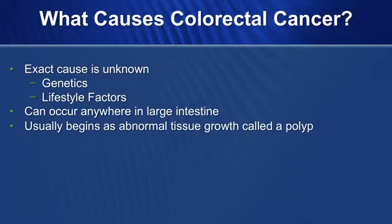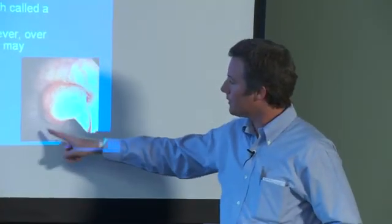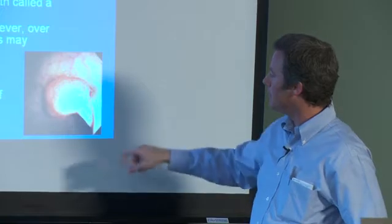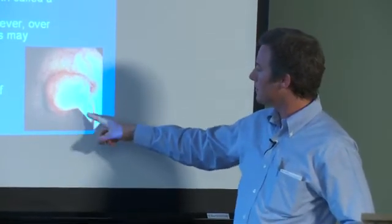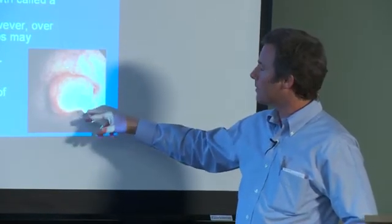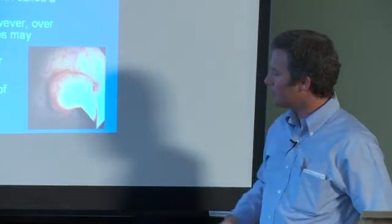It almost always begins as an abnormal tissue growth called a polyp. And this is one example of a polyp. The normal colon is surrounding this, and we're looking through a colonoscope here into the bowel, and that's the lumen, that's where you're going. And this is a stalk and a growth on that stalk like a mushroom. That's what we call a pedunculated polyp. Some polyps are flat against the wall. This one happens to be pedunculated.